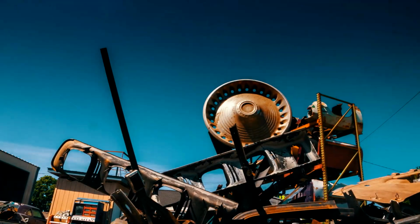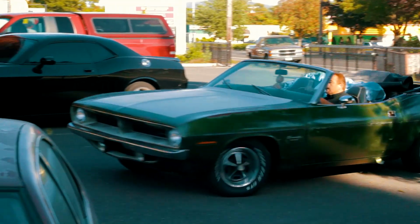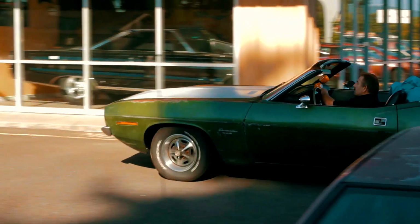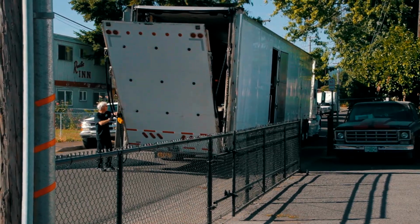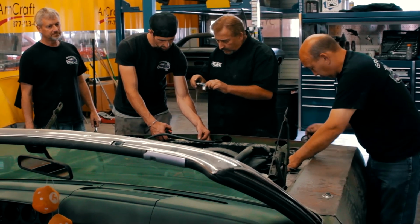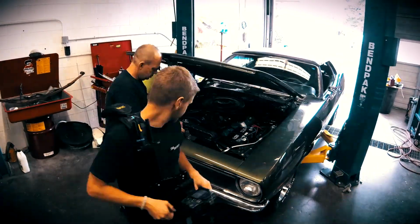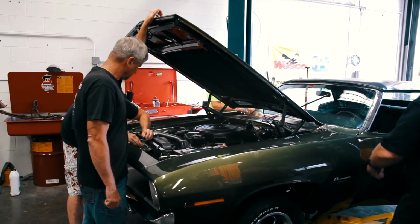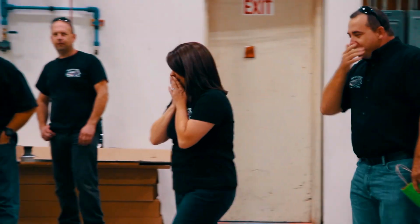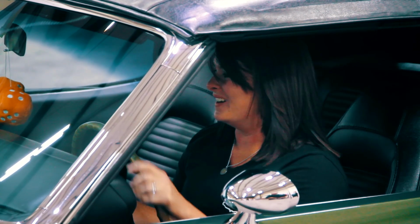This time on Graveyard Carz. The story of Kimberly Cook's 1970 Plymouth Barracuda comes to a close. From the arrival of the car over 2 years ago to tearing it down, documenting everything, restoring, rebuilding, and completely resurrecting this beautiful 383 convertible. A car like this may not be worth millions to collectors, but to the Cooks, it's priceless. Get ready for a reveal that's over 2 years in the making on this episode of Graveyard Carz.